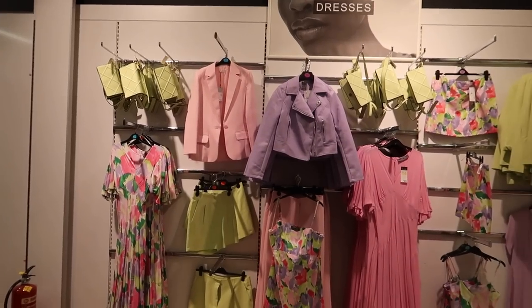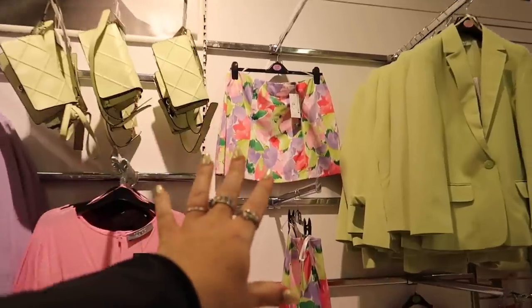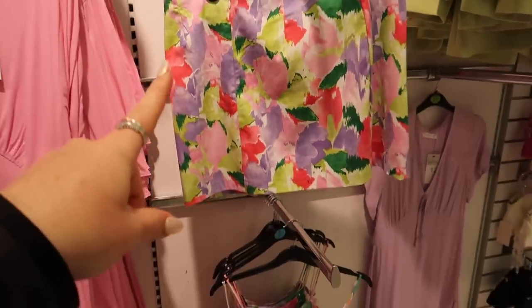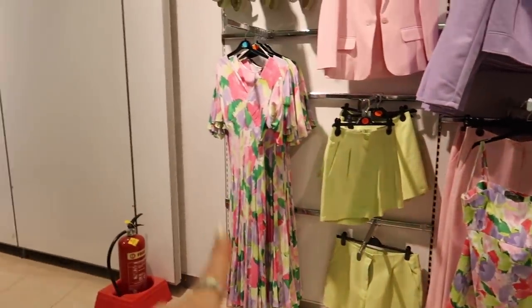I'm really liking this color combo on this wall of the lilacs, the pinks, and the lime greens. This skirt was so popular. People went mad for this skirt. I can't say that I'm a massive fan of this print, but I also kind of like it's really cheery. Again, they've only got larger sizes left, but they do the matching little cami top as well. And they've also got this little slip dress, and then they've got the longer dress.